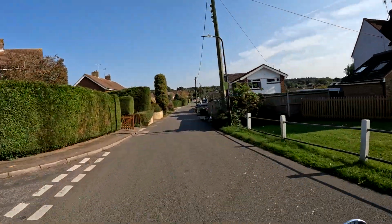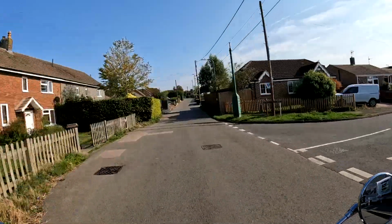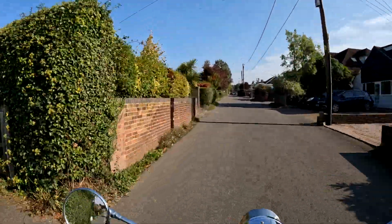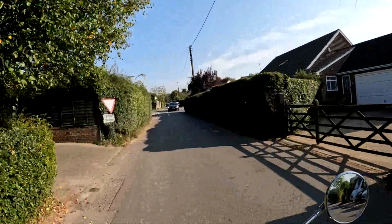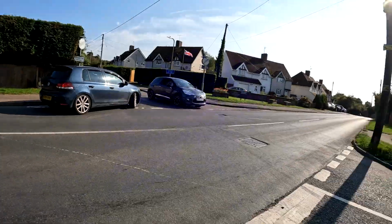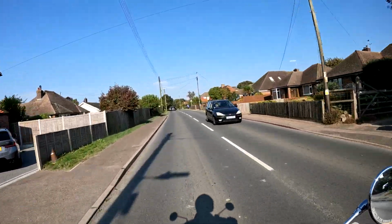So I've been thinking about the bikes that I've ridden today, trying to put them into categories, because they're all fine bikes, they're all lovely bikes, and I'd quite happily own all of them. Don't know where I'm going really, just trying to keep off the bigger roads.